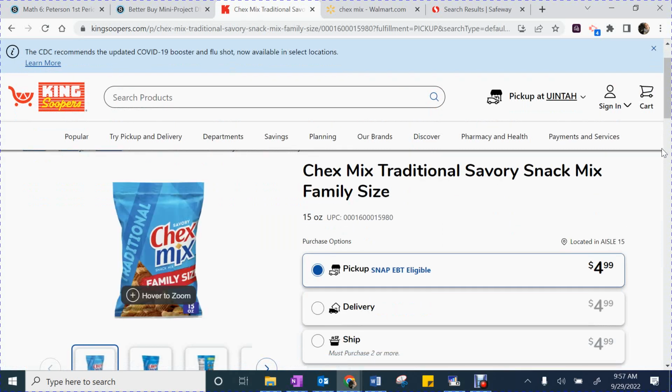The information that I need to write down on my piece of paper is the price. So the pickup price is $4.99. And the size, and it's telling me the size of my bag is 15 ounces. I did choose the family size. So when I look at the other stores, I have to make sure I look at the family size bag.